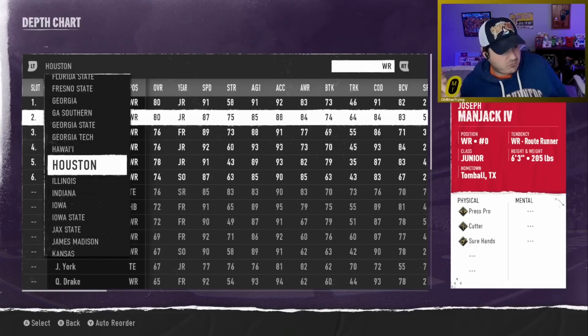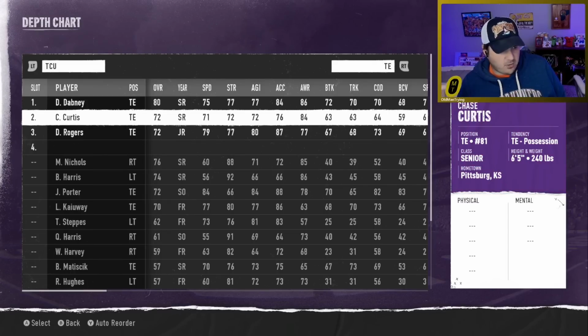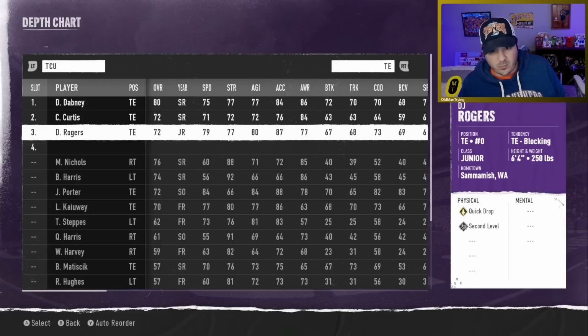Now, where TCU is really going to be struggling, it looks like, is going to be at tight end, where they are losing Drake Dabney with his cutter. They are losing Chase Curtis. Rogers is coming back, but he is a blocking tight end. His abilities are all just for blocking. And honestly, in real life, TCU didn't use their tight ends a whole heck of a lot anyway. Dabney was the leading receiver of these guys, had 19 catches, 191 yards. Rogers had 12 for 142 and 2 touchdowns. So, yes, he is a blocking tight end, but at least he's got 79 speed and good size, so he's not going to be the worst option for us to have in there.